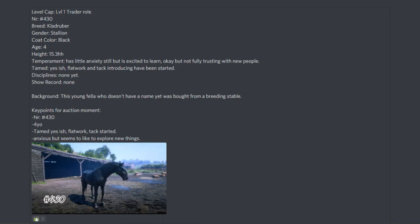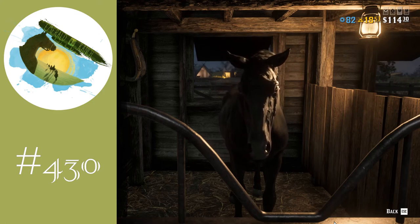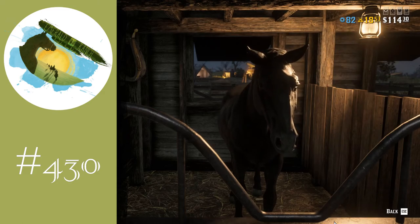So, this lovely stallion is 4 years old. He is tamed-ish, but has done flat work and is starting to get used to being on the horse itself. He is anxious, but seems to like to explore new things. This lovely horse doesn't have a name, and was bought off a breeding stable. So, this horse starts at 3K.